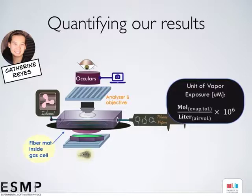micromolar. For those of you who are interested in sensing, you will probably know that often thresholds are given in ppm, parts per million. That's a very tricky unit because there are different schools of how to interpret this. So much more straightforward is to simply give micromolar. So how many moles of evaporated toluene in a liter of air? That's what we were doing.